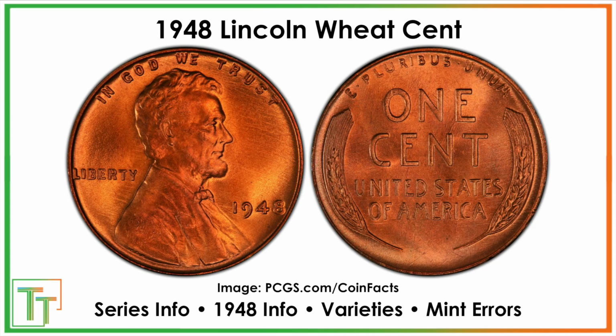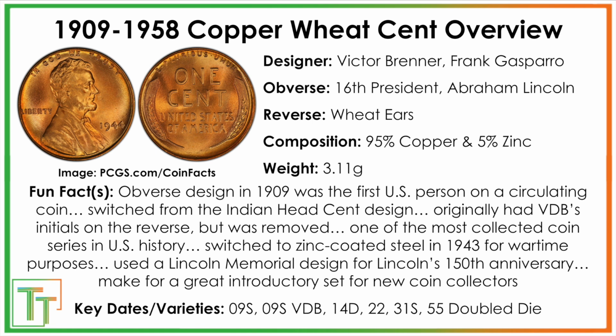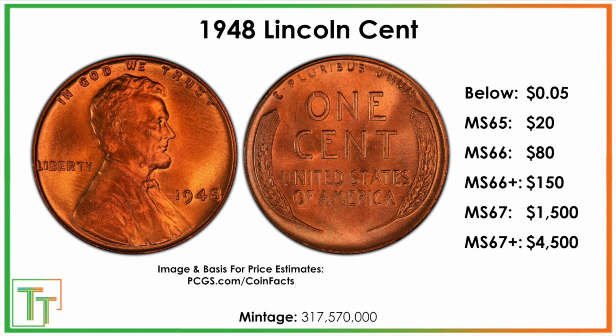So let's jump right into the 1948 wheat penny. I have a general wheat penny overview here, some significant things, Lincoln being the first person on a US circulating coin. There's the key dates and the main variety below if you'd like to pause, but well after the 1943 steel and zinc cent. In terms of the conditional rarity, if you have a red, these are values for graded red coins. You really want to only submit it if you're confident it's going to be mint state 66 or better. Now, if you do have that, then you should probably submit it because there can be some really nice payoffs, but submission costs would make it not worth it to submit something that would come back mint state 65.